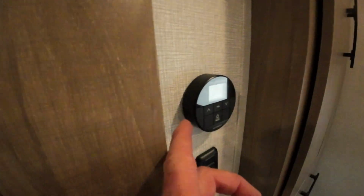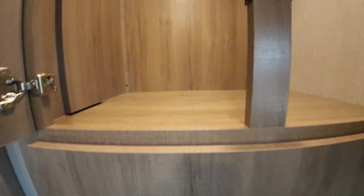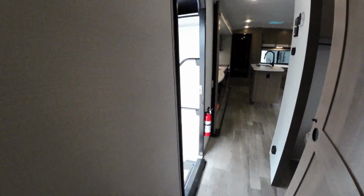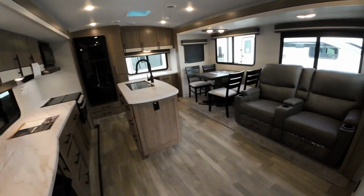A second thermostat for here, so you can have it be a different temperature in your bedroom. And then a second closet. Notice the motion sensor light that'll come on every time you open the door. But now you've got all this hanging space at the foot of your bed as well. So this has the most closet space in a 2-slide camper within our budget that there is. So, I hope this helps. Let me know what else I can do.